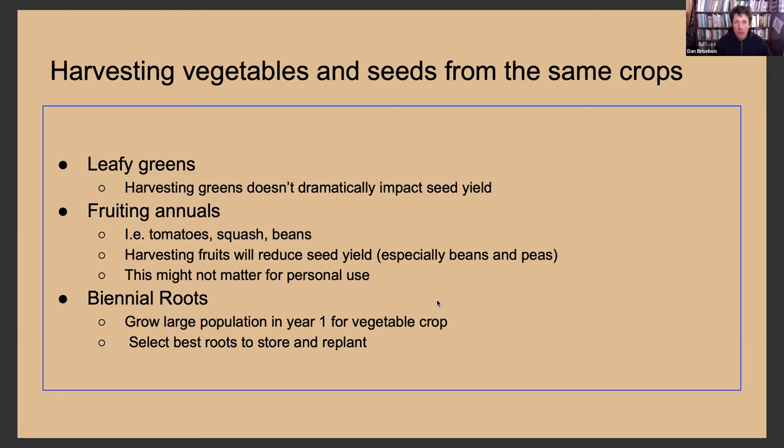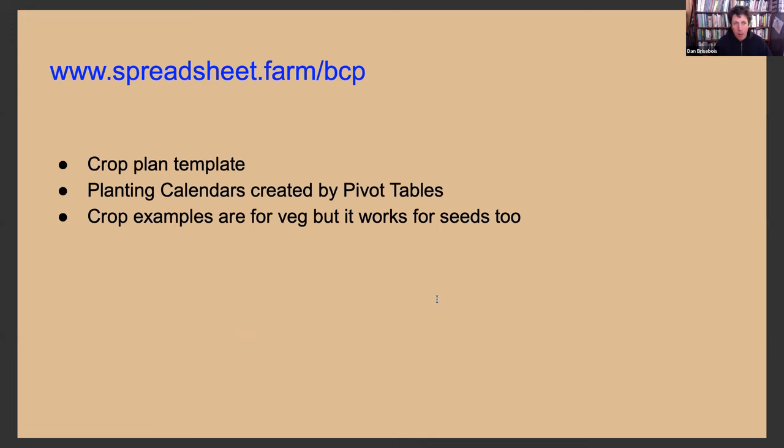And my last slide is, I do have a crop plan template that you can access here, spreadsheet.farm/BCP. It's for better crop plan, it's short. And this has a series of, I'm not going to go into it here because we don't have the time, but a series of columns that walk you through backwards from your needs to how much to your bed feet, and then kind of your greenhouse trays and that kind of stuff. And it creates planting calendars using pivot tables. This sheet is around vegetables, but I use it for seeds too.